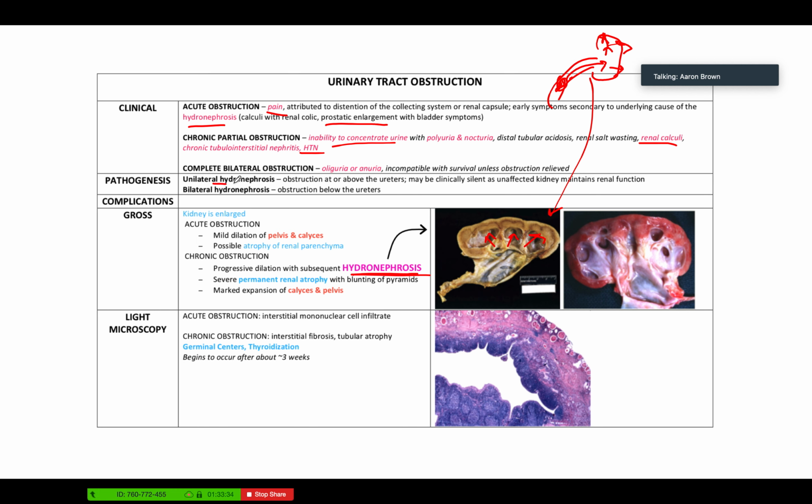If it's unilateral, if it's only affecting one side that you have this kidney problem like this, usually that's a stone. Typically stones are only on one side. If it's on both sides, think about a problem like benign prostatic hyperplasia, where the pressure is building up in the bladder, and so that pressure is going to go up both sides. It's going to go up into both ureters and cause problems in both kidneys.